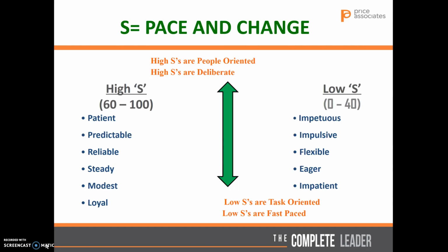So the high S are people-oriented, and they also are more deliberate. So they're a little bit slower paced. They want to know what's coming. They don't want to move too quickly because they want to get things right. And the low S is more task-oriented, and they're more faster-paced.